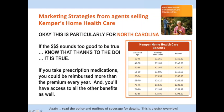Okay. Let's talk for the last couple of minutes about marketing strategies from agents who are selling this product. This slide I'm repeating for those agents who are selling in North Carolina, because if the dollars sound too good to be true, they're true. You look and you go, somebody basically up to age 80 who takes $300 of prescription drugs, they're going to get their medications reimbursed equal to the premium.